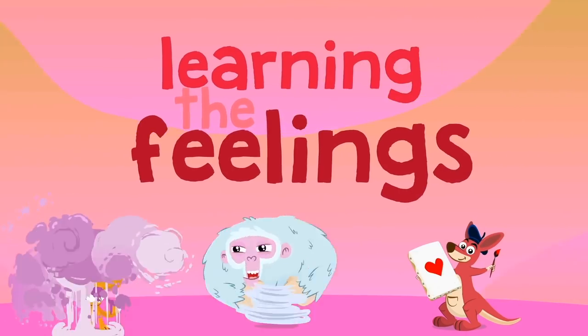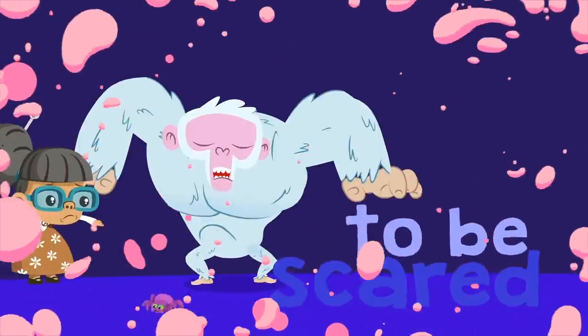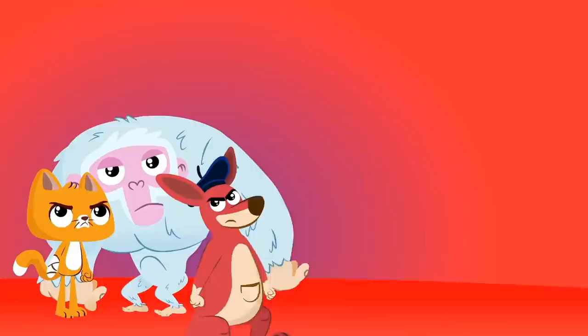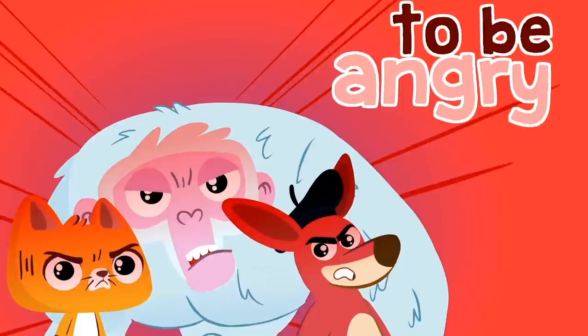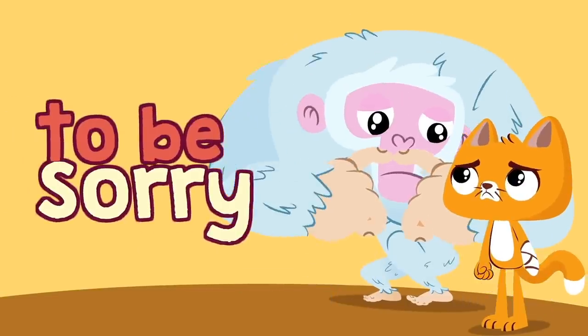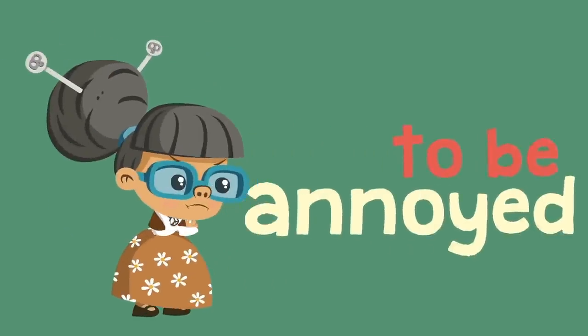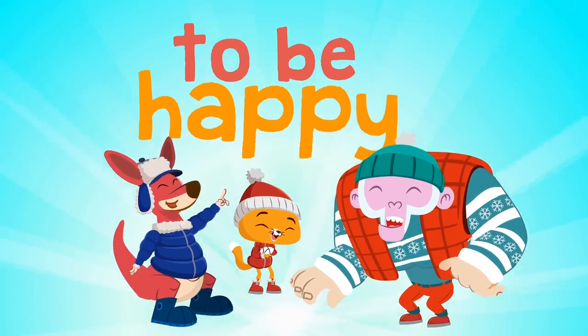Identify feelings. Let's go! To be scared. Like when you think you saw a ghost. To be angry. The way your parents feel when you don't pick up your toys. To be sorry. Like when you've done something you shouldn't and you regret it. To be annoyed. Like when you forgot your favorite toy at home. To be happy. Like when Dad cooks your favorite dish.